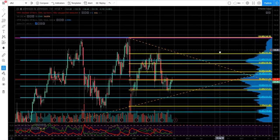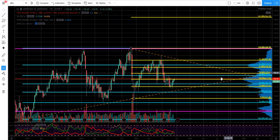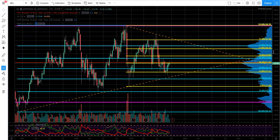Again, if this is a wedge or a triangle, and we do get that break up and out over that 138 to 140 area where that second node is, then we can test up here into the all-time high 149, and then the target is up here at 166 for that breakout target. Certainly something that I'll be watching here, even though I had to delete my alert.